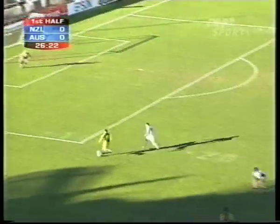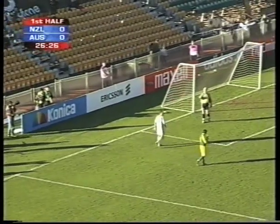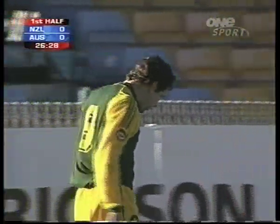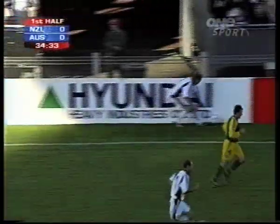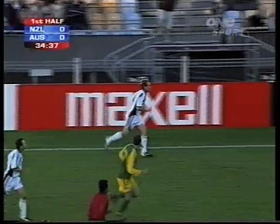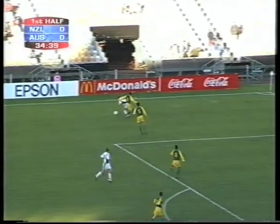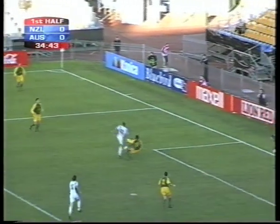Well, chance now for the Australians. Porter with the pace down the left wing side. Checks back, but a good tackle from Nelsen. Needed to make it, as once again, the pace of this Australian side. And he effectively played himself into this side with a non-stop performance against the Solomon Islands. Yeah, and Mark's a crafty player, he's an experienced player, and I do expect a lot of him.